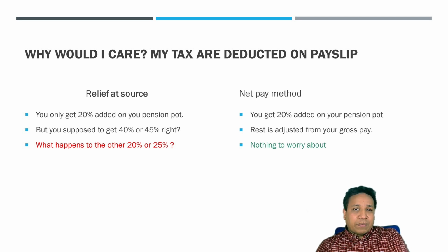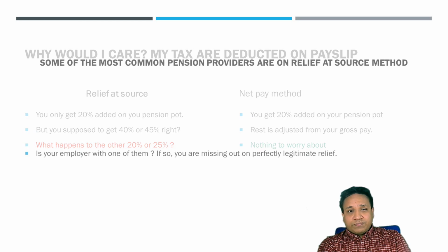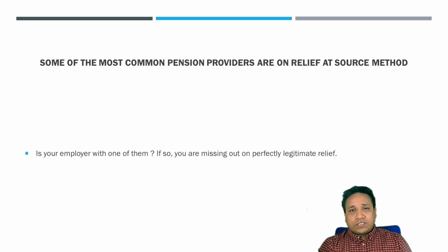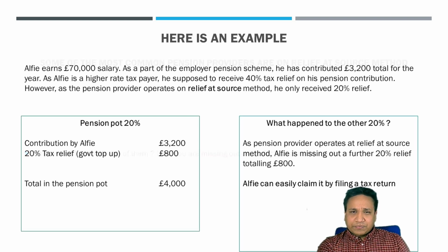However, if you are on the net pay method, you get 20% added to your pension pot. The rest is adjusted from your gross pay, and you have nothing to worry about. So relief at source is the problem. And you will be surprised to know that some of the most common and big names in the pension industry are running the relief at source method, and it's highly likely that you are with one of them. So, is your employer with one of them? Well, if so, you are missing out on perfectly legitimate relief.